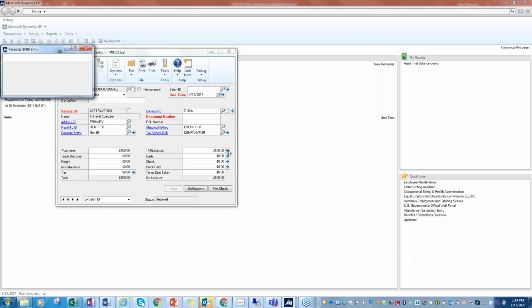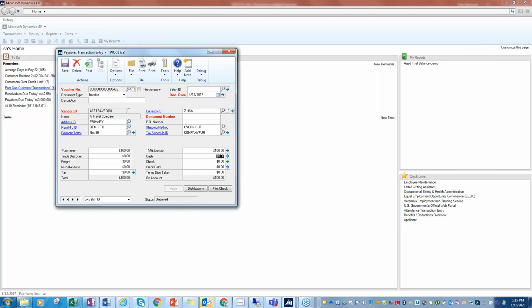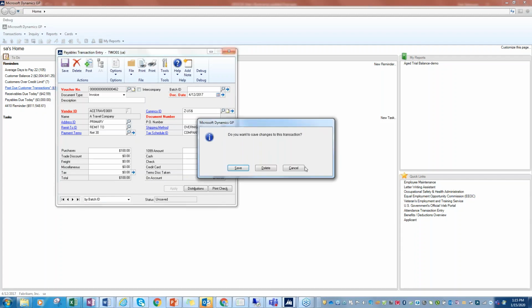Okay, and again here, it's going to put all of that $100 into miscellaneous and non-employee comp because that's where my default was set. But if really only $50 of it was supposed to be there, then this amount would need to be adjusted. Sometimes as you get new people on your team, they may not understand that the default is going to bring over the entire amount, and the box number. So keep those in mind.